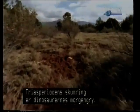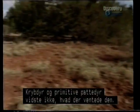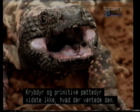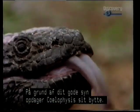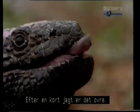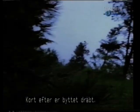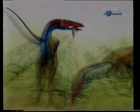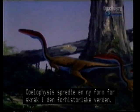It's the twilight of the Triassic and the dawn of the dinosaurs. Ancient reptiles and primitive mammals are leisurely feeding, unaware of what's lurking in the background. Using its remarkable eyesight, a hungry coelophysis spots its prey. After a high-speed chase, it draws blood. Death follows in seconds. Fast, efficient, and ruthless, coelophysis unleashed a new kind of terror on the prehistoric world.